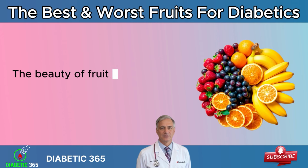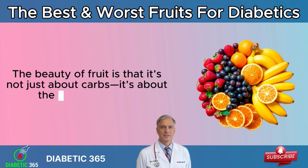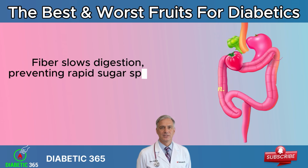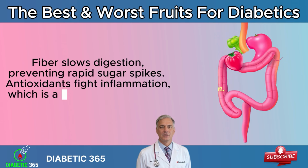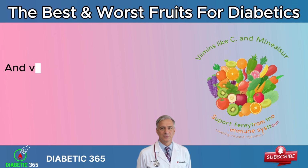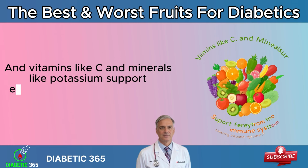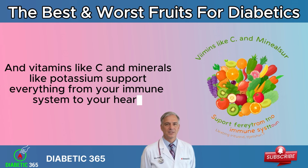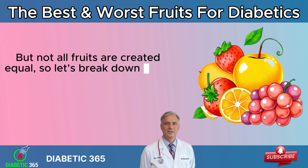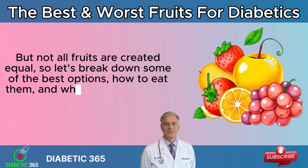The beauty of fruit is that it's not just about carbs, it's about the whole package. Fiber slows digestion, preventing rapid sugar spikes. Antioxidants fight inflammation, which is a big deal for diabetes complications. And vitamins like C and minerals like potassium support everything from your immune system to your heart. But not all fruits are created equal, so let's break down some of the best options, how to eat them, and why they're great for you.